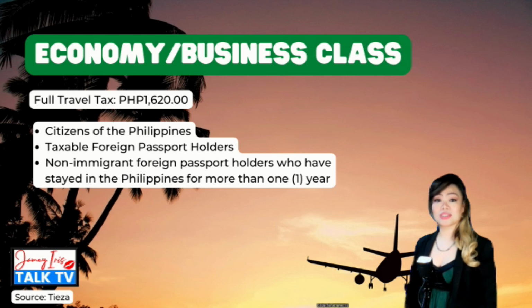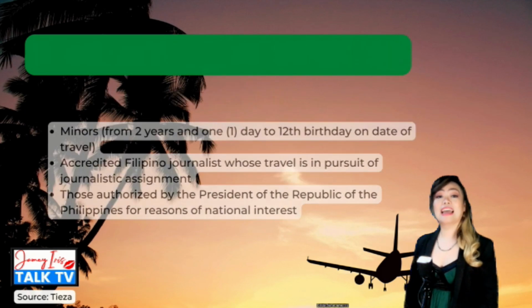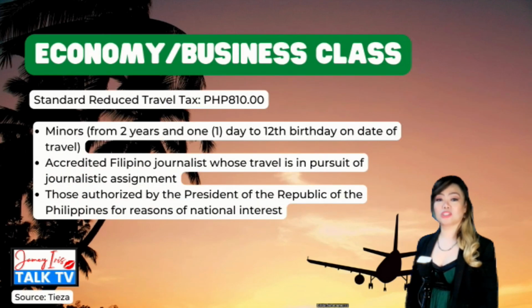Now let us just take a look at the second type of tax or amount of tax that someone has to pay. The second one will be the standard reduced travel tax. So it only costs 810 pesos. Now, who may avail of the standard reduced travel tax? Now, according to, again, tieza.gov.ph reduced travel tax, minors is the number one who can avail of this reduced travel tax. So as long as from 2 years old and 1 day to 12th birthday of the date of travel.